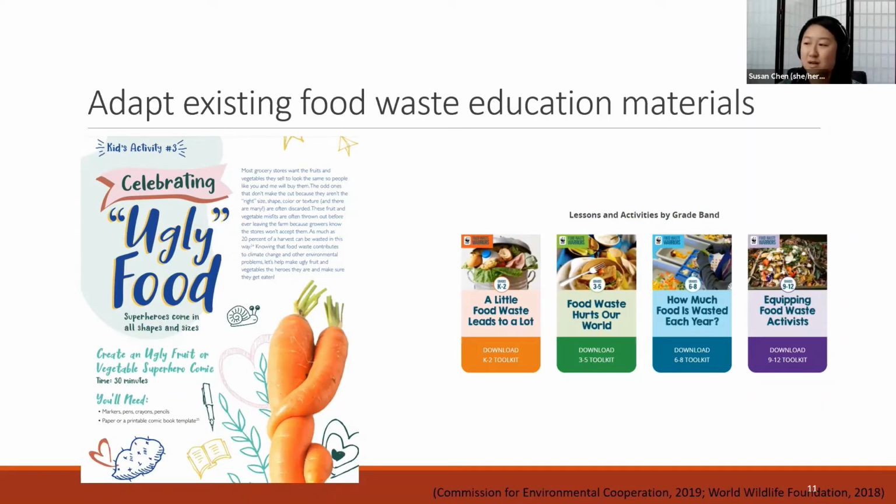This one on the right side is offered by the World Wildlife Foundation, and they have pretty tailored education materials. Within each of the toolkits, there is a PowerPoint presentation, which has some facts about food waste, what it is, what that looks like, and then activities that are appropriate for the different age groups.